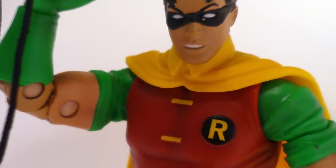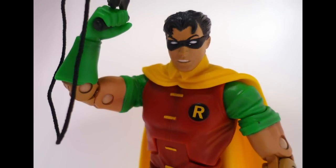Now, I don't know about the boots, though. Or the little bootsies or sock feet or whatever he has. The little pixies, they definitely have their time. Yeah, they're a little bit too 60s for me, I think. For a more modern Robin, I think he probably should have gotten rid of those.